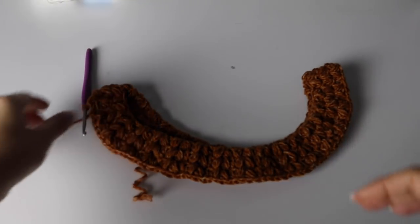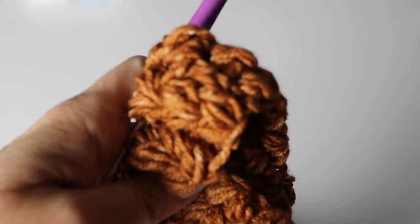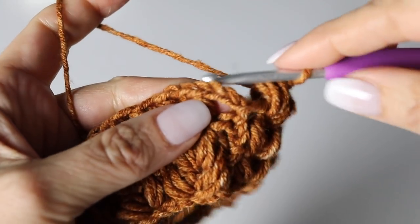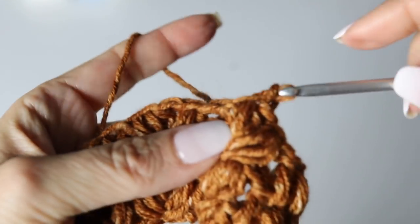And this is what your work will look like at the end of your round 3. And that will be the collar. Now we're going down, crocheting our way down the body of your dress. And finish your third round with a slip stitch on top of the chain 3 you had made.